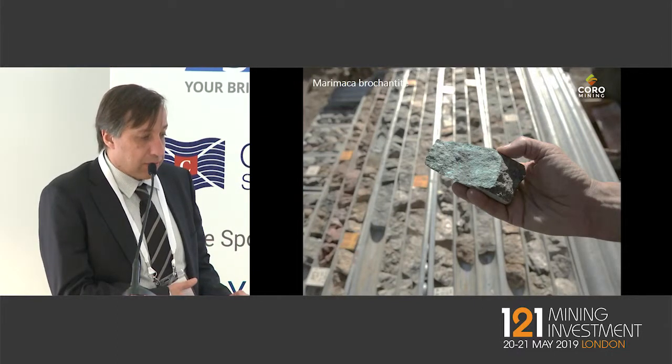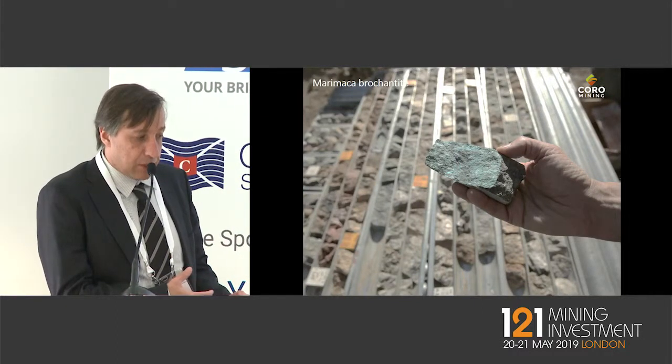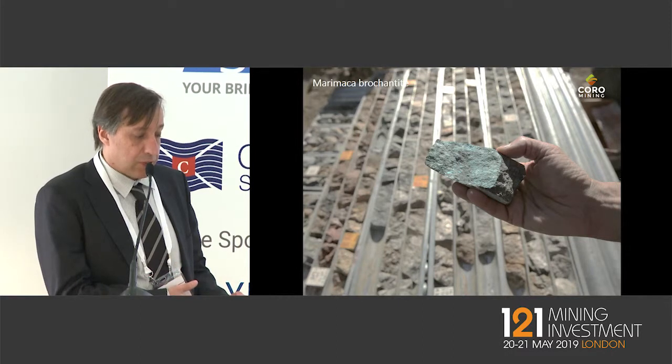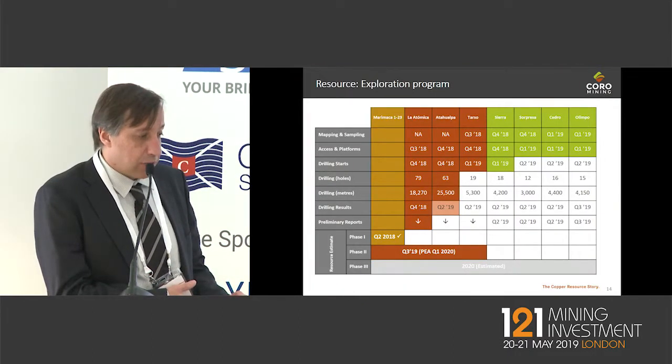And that's another photo showing another important mineral of the deposit, which is brochantite. Brochantite tends to be better grade and also has a better response in metallurgy. In terms of recoveries, some metallurgical test work that was conducted on the ore shows recoveries between 70 to 75% total copper, which is very good.